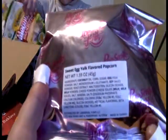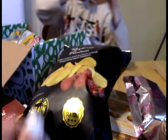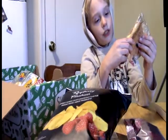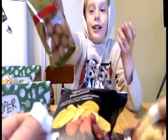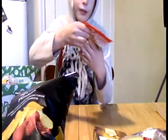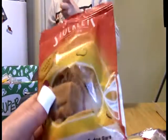Guys, this is sweet egg yolk flavored popcorn. This is from Taiwan. What is this? Oh, is this some sort of chocolate inside of it? I don't know. Okay, let's take a look. I have no idea what's in this. Whoa, golden ball. Yep, marzipan balls. These look like some sort of kernel. This is mince pie flavored fudge bars.